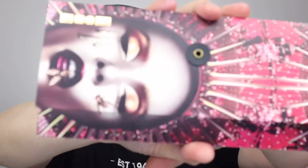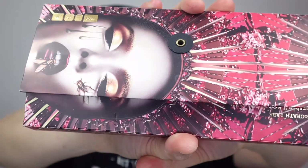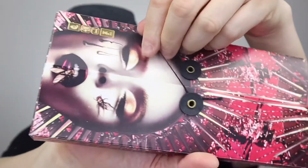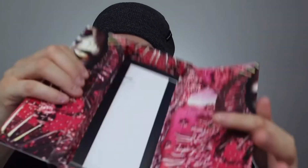The next palette we have is my most expensive eyeshadow palette I think I've ever purchased. This is the Pat McGrath Mothership V Bronze Seduction palette, and this cost me $210, which was amazing. First of all, packaging very similar. You do get the wind up. Let me just show you. You have the little wind up thing like you do on the other palette, the highlighter palette. That's what it looks like inside.